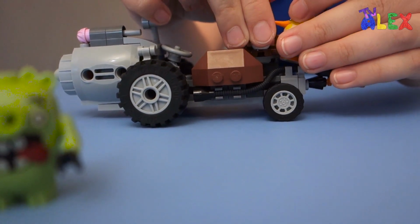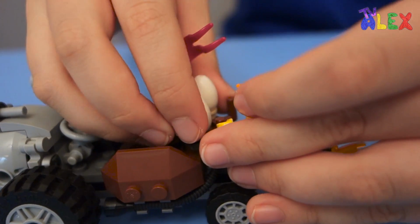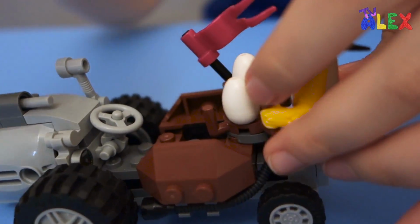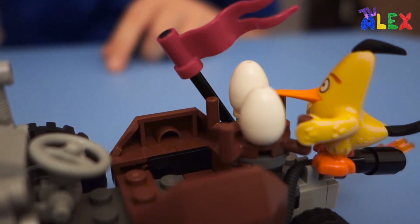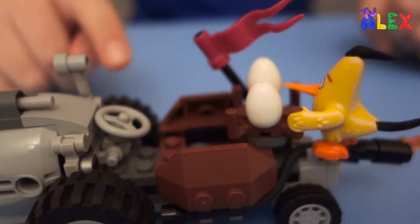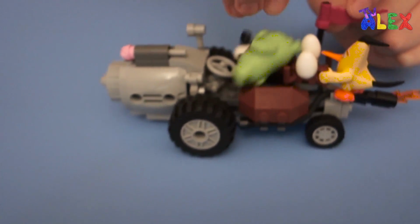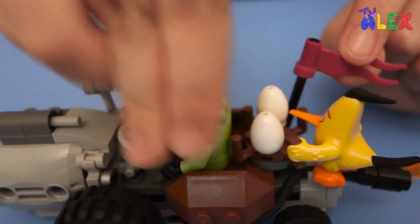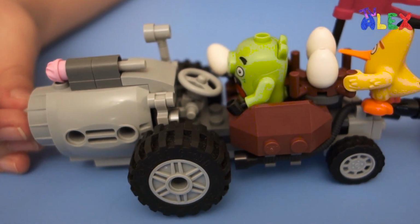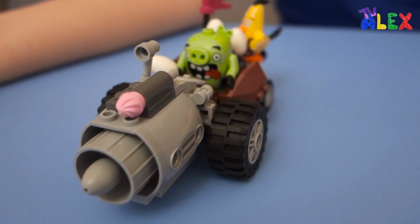Put Chuck onto the nest with eggs in it, and put Piggy in the front of the car. Yeah, you put Piggy in the front of the car and Chuck in the back of the car. Right. Put Piggy here and Piggies and Birdies are done. The front of the car.